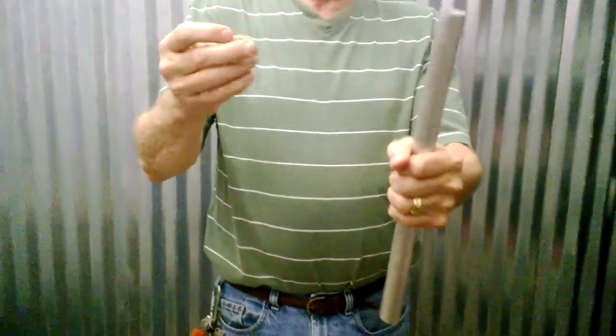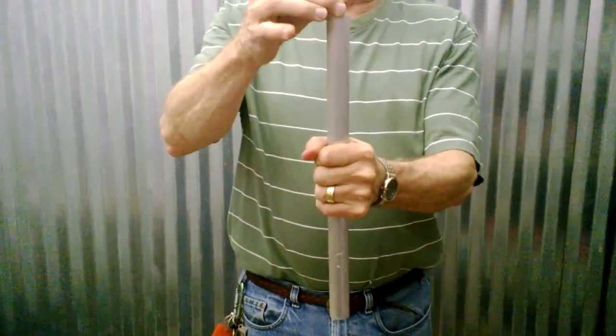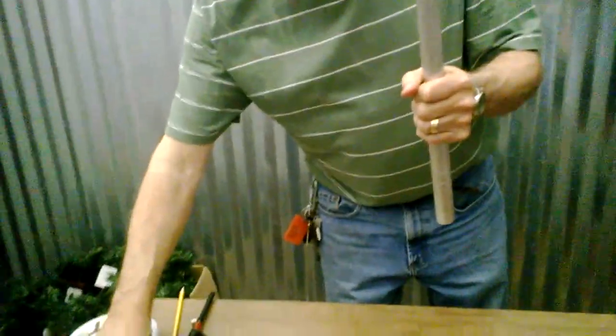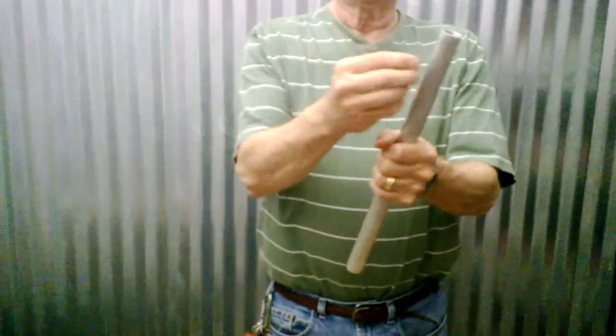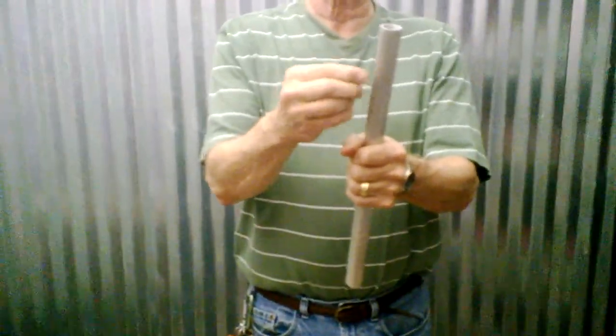And so we have the young person hold this and tell them they've got to be able to drop and catch with the same hand. Now, once they've done that, we say, well, it's going to get a little harder now. We're going to go ahead and take this small magnet, and this being an aluminum tube, it's not impacted by magnetism.